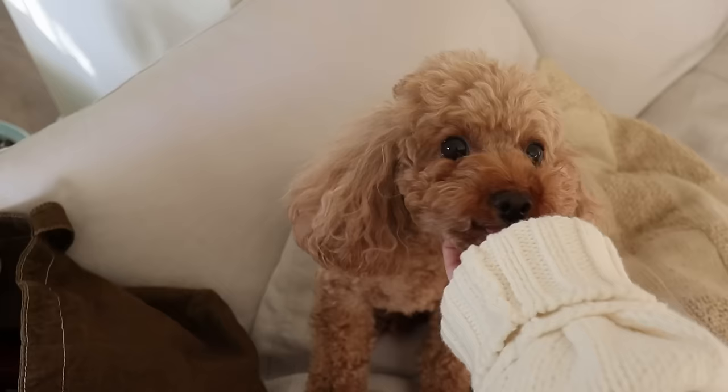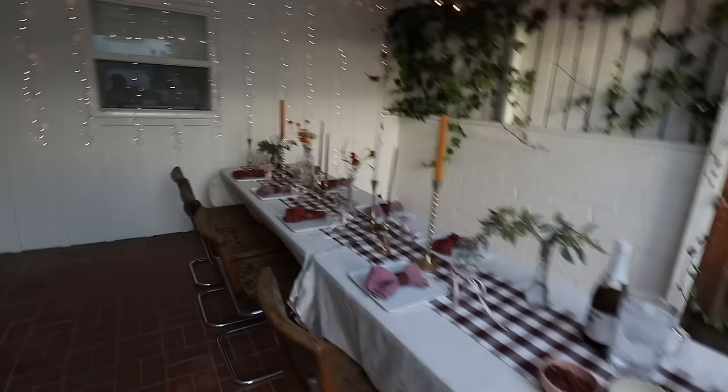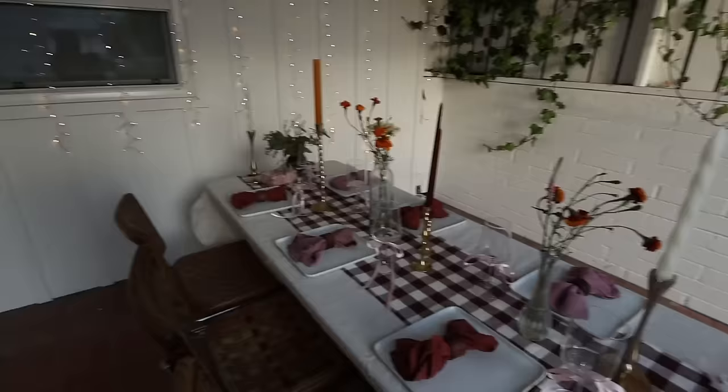Oh, you're so cute. Okay guys, here is the setup. We're waiting for all the food. All the food is going to be on this little section of the table, and then this is where we're all going to eat. There's 8 of us coming. I did little bows on all the glasses, which is so cute. I need to light the candles still, but we did some floral arrangements.